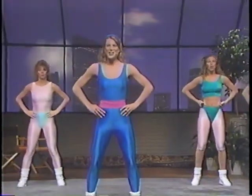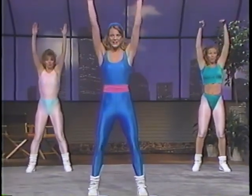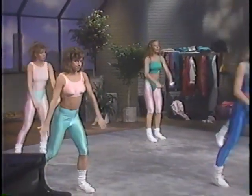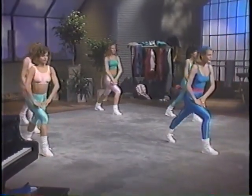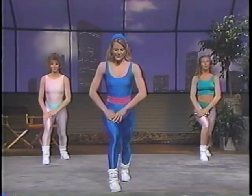Two, three, four more, all the way up. Four, three, two, reach it up to the ceiling. Press last, eight, seven, six, five, four, three, two, and one. Push one heel back and stretch. Other heel back. Stretch through the calf. And then slowly lower down.